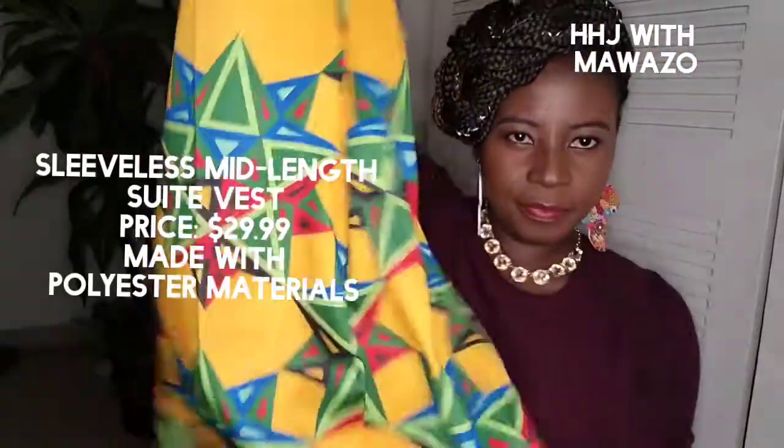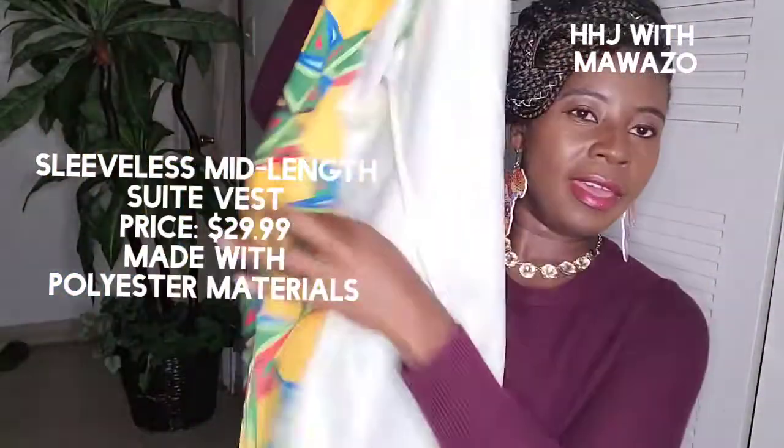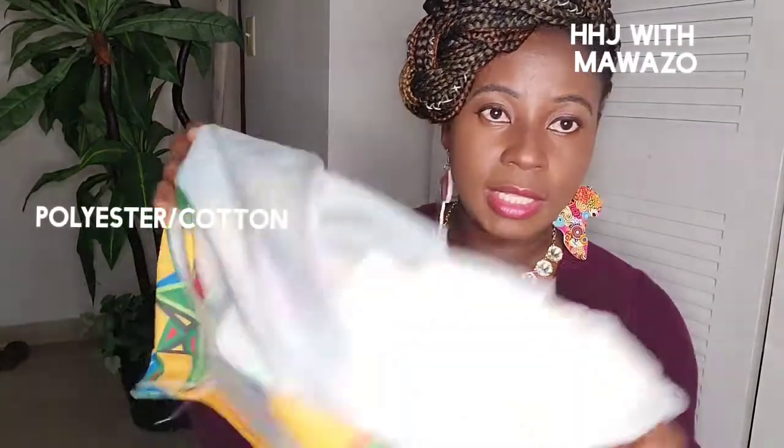This vest right here, this yellow vest. Can you see the color inside? Yeah, this is made out of polyester. The material used is polyester. The African prints are made with cotton, and this is not cotton. I thought maybe these clothes were made with African print or Ankara, but it's not really African print.